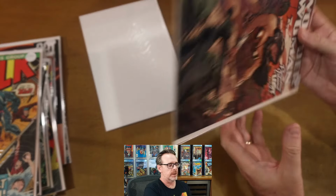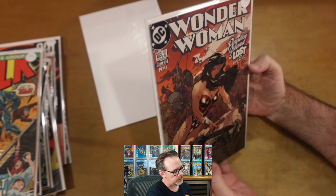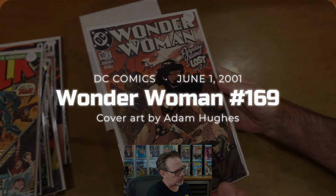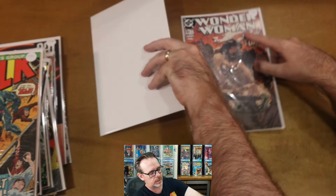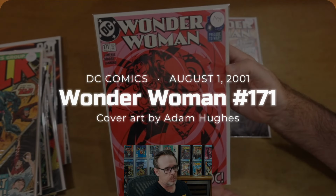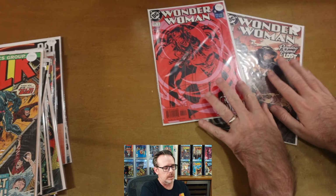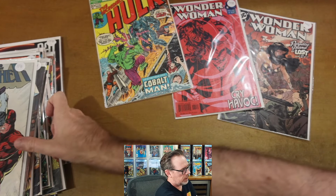A couple more to go, and both of these are Wonder Woman covers back to Adam Hughes. This is Wonder Woman 169, Paradise Island Lost, Part 2 of 2. But I'm picking these up because of the Adam Hughes cover art, and the last one, also an Adam Hughes cover. This is Wonder Woman 171. So really love those Adam Hughes runs on Catwoman and Wonder Woman, and always like to pick up issues of those series with cover art by Hughes.